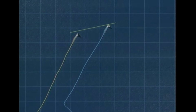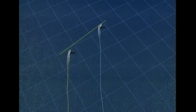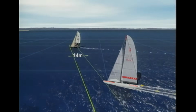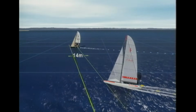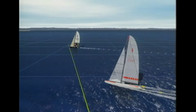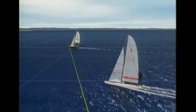At the moment, it's still an advantage to Team New Zealand, though. And as we come down again, it's still around about a boat length to Team New Zealand. If we lay on the advantage line there, in fact, it's half a boat length. Team New Zealand's just got to hang tough here, wait for the breeze to shift back into the right a little bit, pick the moment, and they'll come back and they'll still have starboard tack advantage.